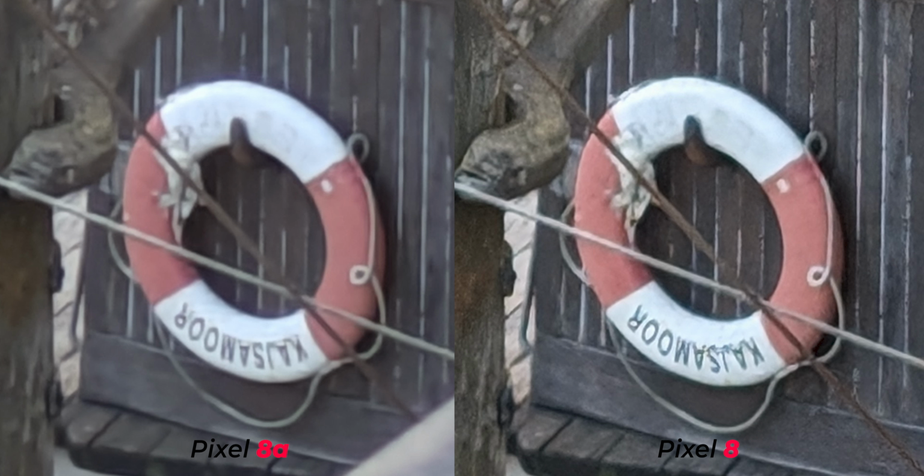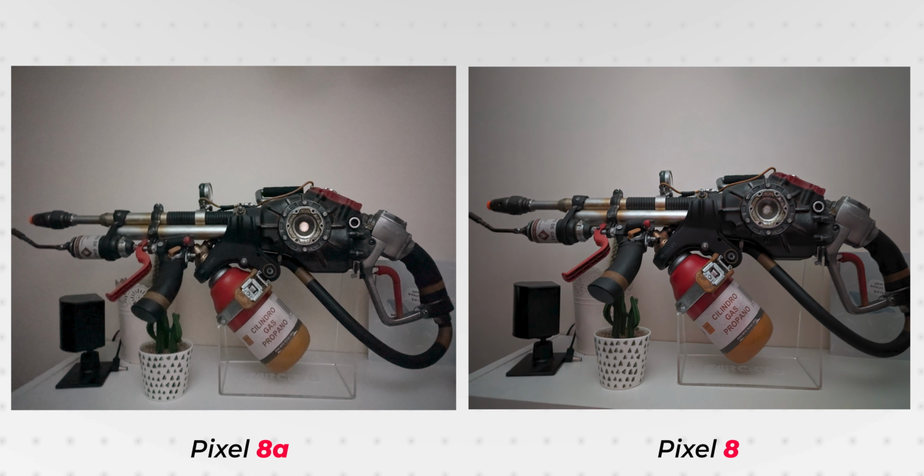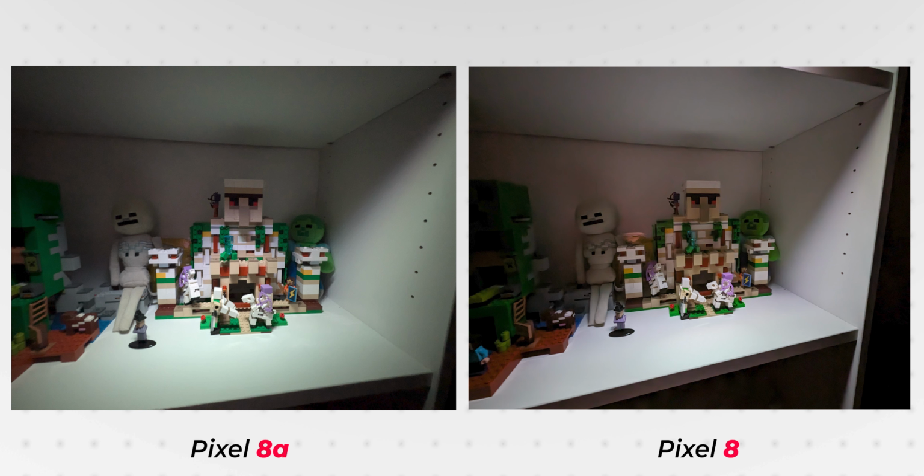Making out details like text, for example, in a zoomed-in image is far easier with the regular phone. In low light, the 8A was more eager to automatically switch to night sight than the 8, which most of the time just stayed in its regular mode, and in night sight did actually outperform the 8A as well. But when switching to the ultra-wide in night photos, they really did trade blows and it was a much, much tougher call.